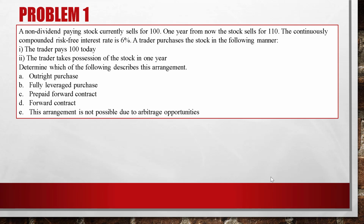A. Outright purchase. B. Fully leveraged purchase. C. Prepaid forward contract. D. Forward contract. E. This arrangement is not possible due to arbitrage opportunities.